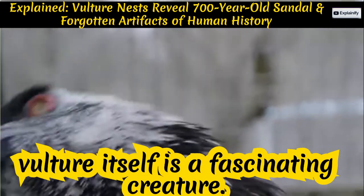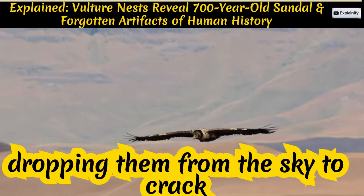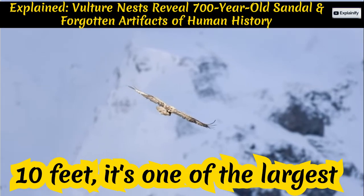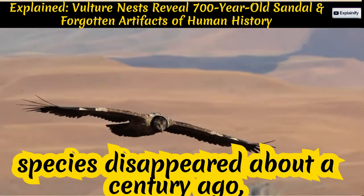The bearded vulture itself is a fascinating creature. It eats bones almost exclusively, dropping them from the sky to crack them open. With a wingspan of nearly 10 feet, it's one of the largest and most majestic birds in Europe. Unfortunately, in southern Spain, the species disappeared about a century ago.